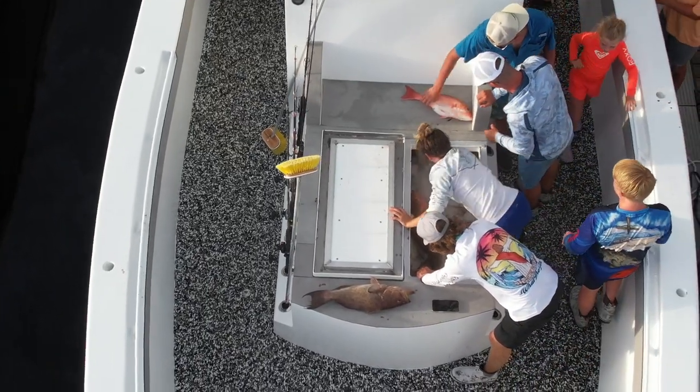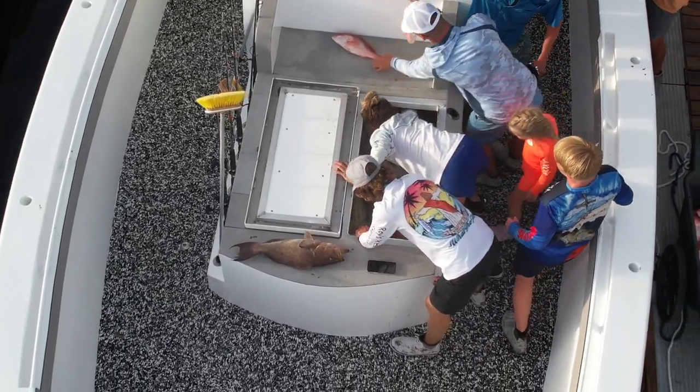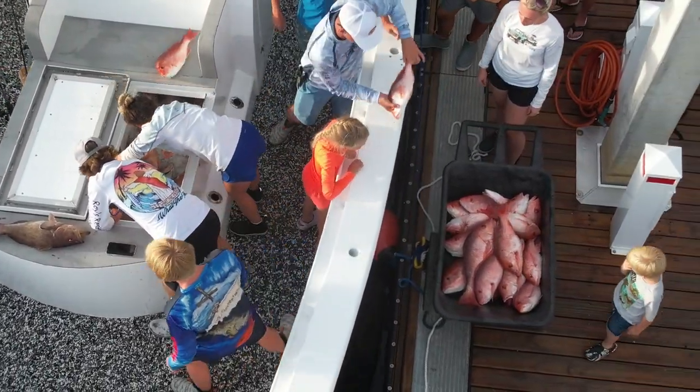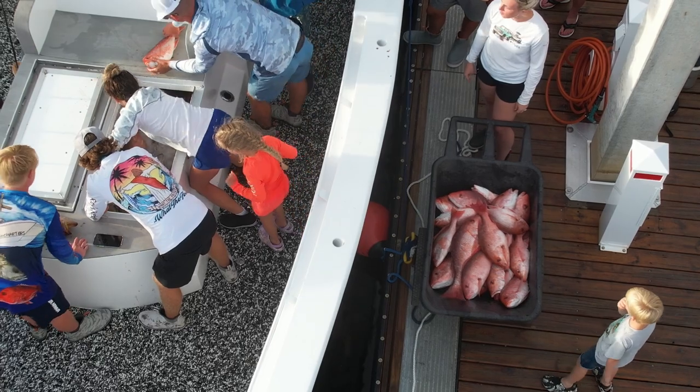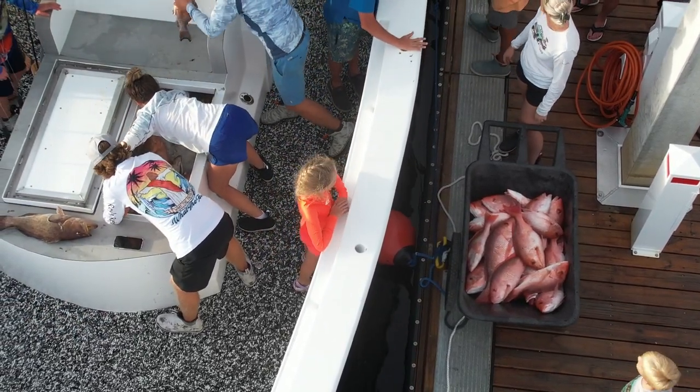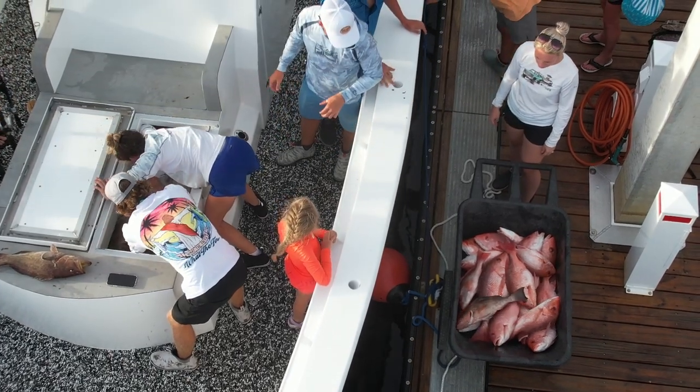As you'll see, it's a pretty big fish box. They fill up a cart to the point that some of the fish start to fall off of the cart. It's a very, very rewarding day for this group of folks who are out on the boat.